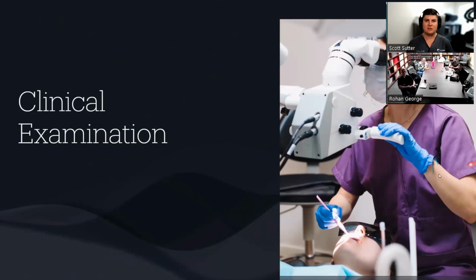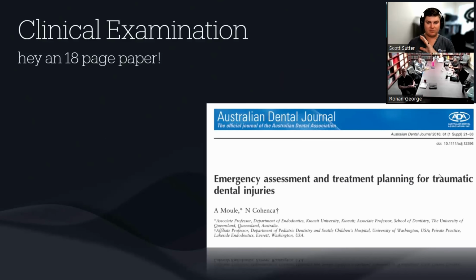So the first thing is, how do we do our exam when it comes to trauma? So a patient comes in and they've had some sort of trauma. What do we need to look at? Now, this is a very long paper. If you guys haven't read this one, I would recommend going through it as well. I found it very useful just to remember all the different things, but I'm going to quickly summarize it for you. The first thing you need to figure out is, is this a real emergency or is this a dental emergency?